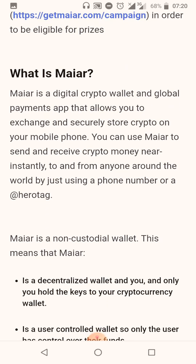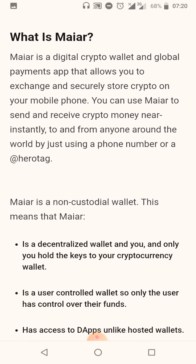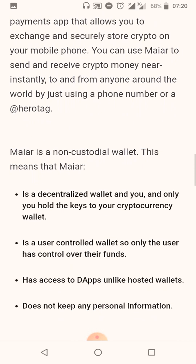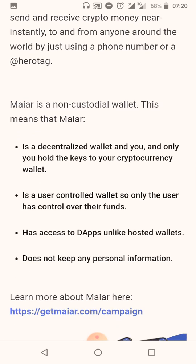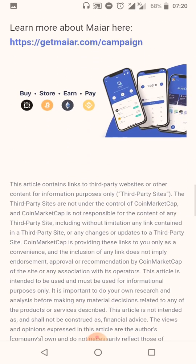So what is Maiar? It is a digital crypto wallet and global payments app that allows you to exchange and securely store crypto on your mobile phone. You can use Maiar to send and receive crypto money near instantly to and from anyone around the world using a phone number or a hero tag. So this is a blockchain improvement, guys.